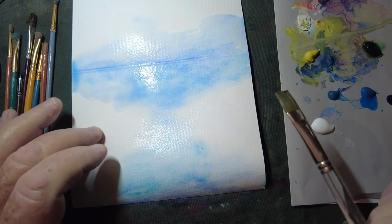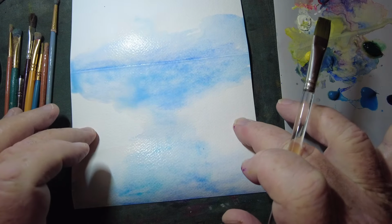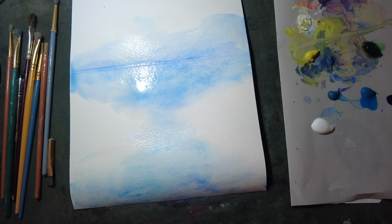So, well, now I made a mess for myself because I gotta wait for that to dry. I can't do much until it dries. One of the reasons I'm using gouache instead of watercolor is because of one of the things she talks about. Let me read another quote from her.